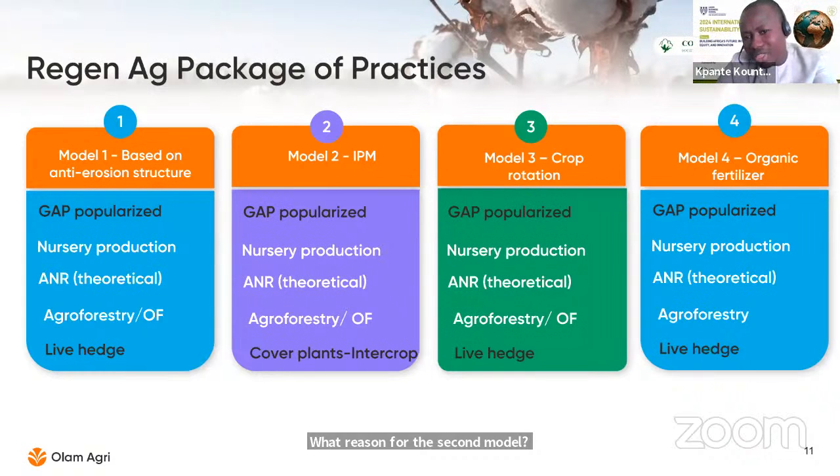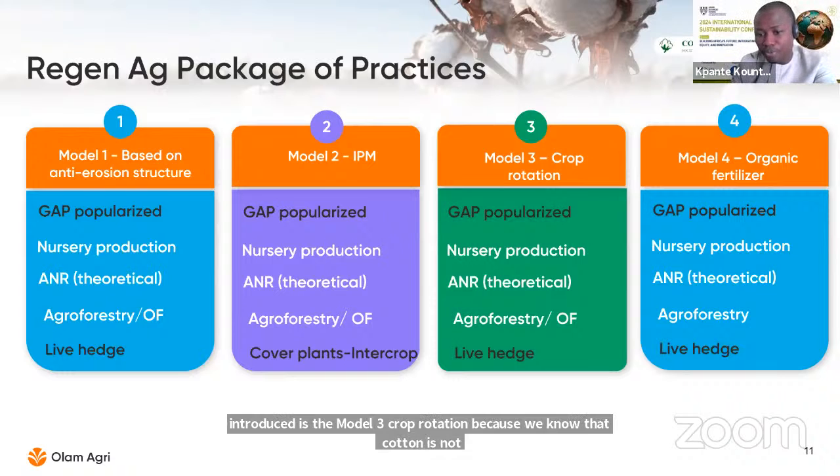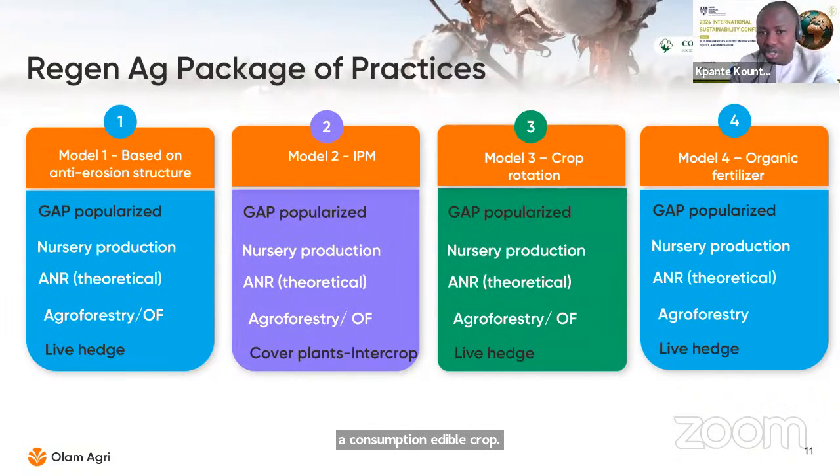For example, one good thing that we also introduced is model 3, crop rotation, because we know that cotton is not a consumption edible crop. So we should be able to support the farmers by also combining food security and soil health. Here in the project, we give the farmers copy seeds, which they will use to multiply seed for the project.